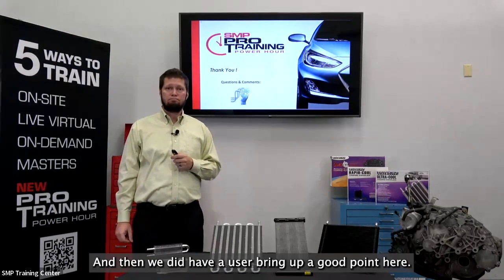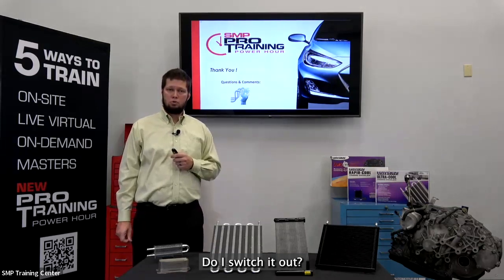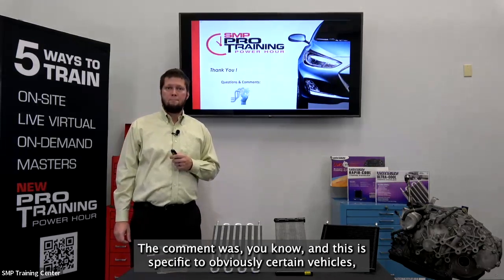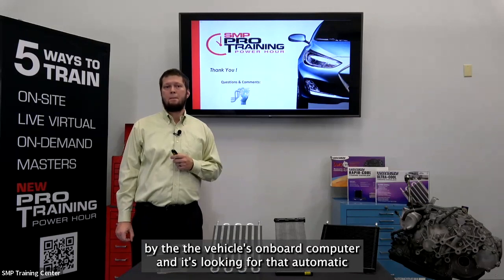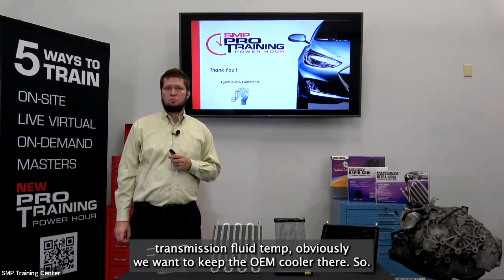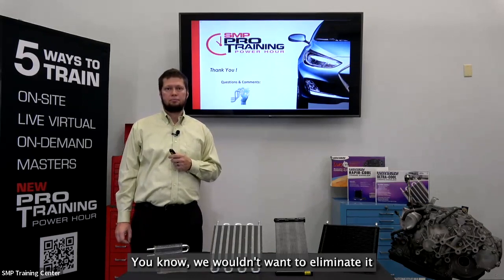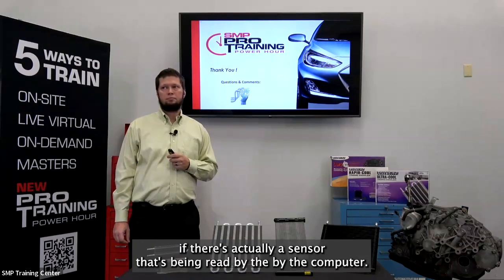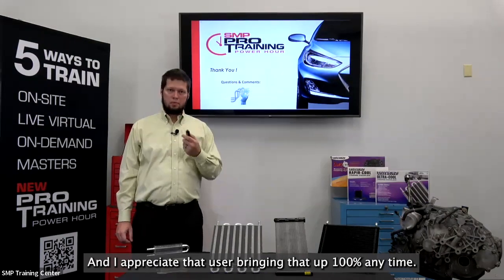Very good. And then we did have a user bring up a good point here. We talked about, do I keep the OEM cooler? Do I eliminate the OEM cooler? Do I switch it out? The comment was, and this is specific to certain vehicles, but if the OEM cooler is being monitored by the vehicle's onboard computer, and it's looking for that automatic transmission fluid temp, obviously we want to keep the OEM cooler there. So correct. We wouldn't want to eliminate it if there's actually a sensor that's being read by the computer. So that's a great comment, and I appreciate that user bringing that up.